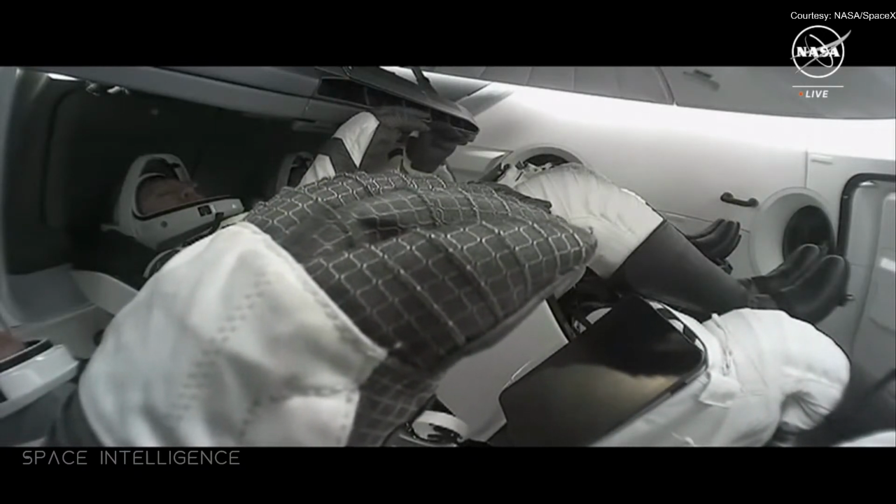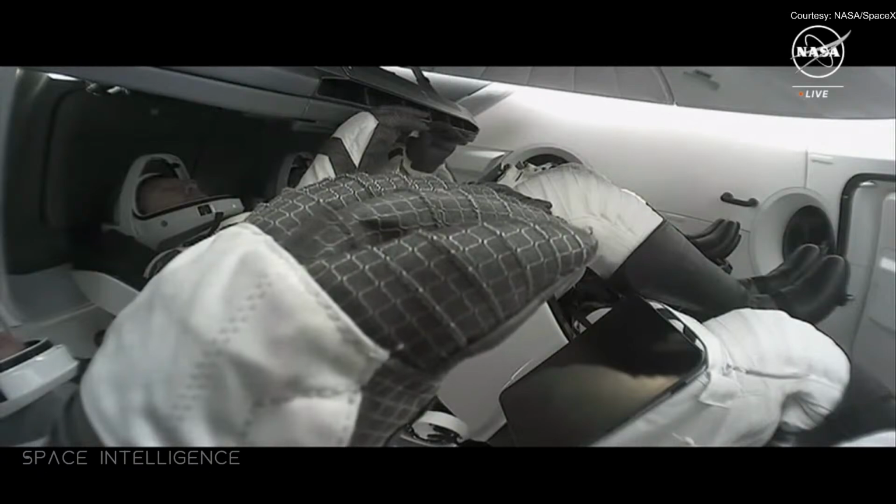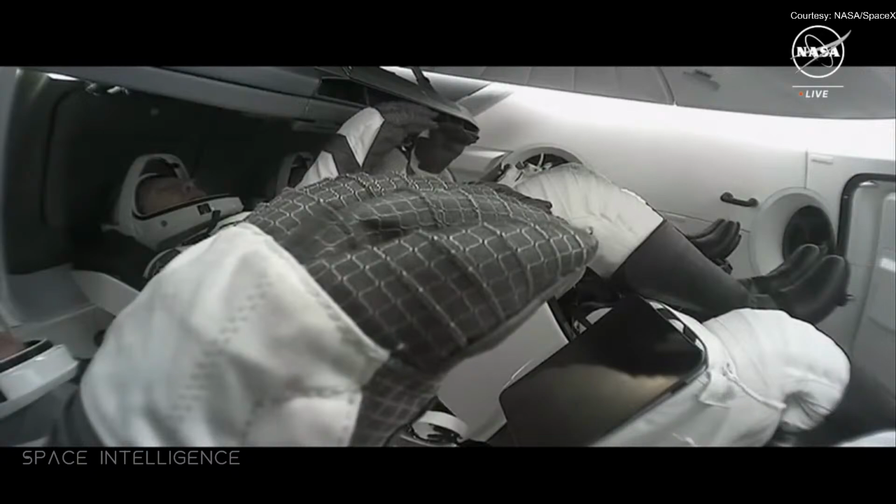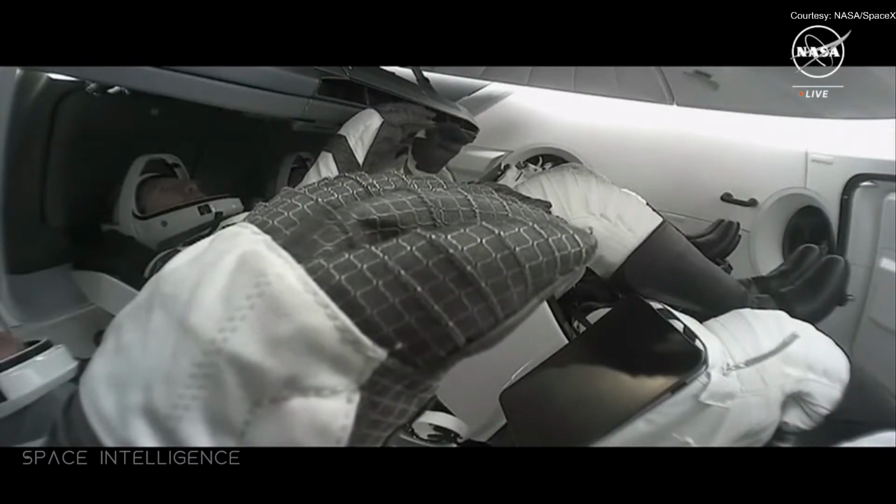That launch will carry NASA astronauts Butch Wilmore and Sunny Williams to the International Space Station as part of a test flight slated to launch on Monday, May 6th at 10:34 p.m.